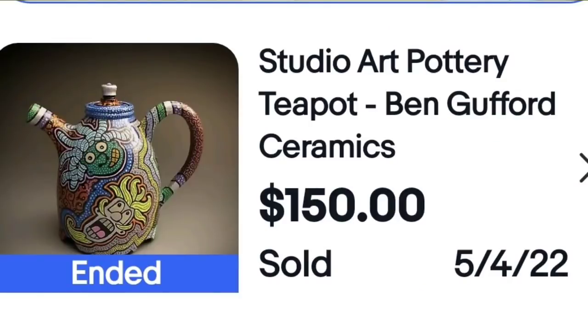I have to say this next one is one of my favorite teapots that I came across throughout doing all 3 of my teapot videos. This one is just really, really cool and really different. This is a studio art pottery by Ben Gufford Ceramics. Super cool. Look at the artwork on this. It had to take a really long time.